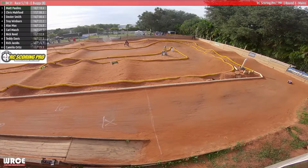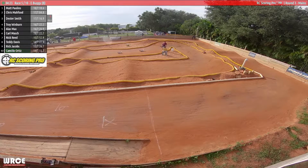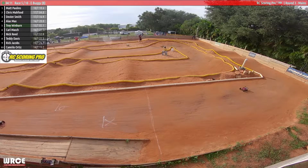And Dexter trying to close the gap between him and Chris. Getting a little closer. Matt getting ready to go over the double in the infield. Cuts it a little short, but he survives. That gap between first and second gets a little closer. You got Chris right up on the tail of Matt.